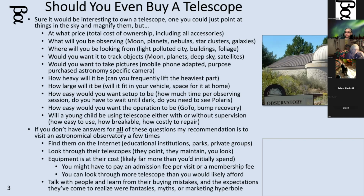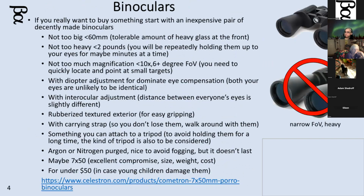Once you get past that and you still want to buy something, go for a pair of binoculars. I recommend the Celestron Cometrons. I do not make any money off of it. They're 7 by 50 millimeter binoculars. They have a reasonable field of view, so it's easy to point it in the sky and look at things. They're not heavy. They're not going to be able to zoom up and show detail on the rings of Saturn, but you can see that it's a planet with a ring around it. They're just an all-around good set.